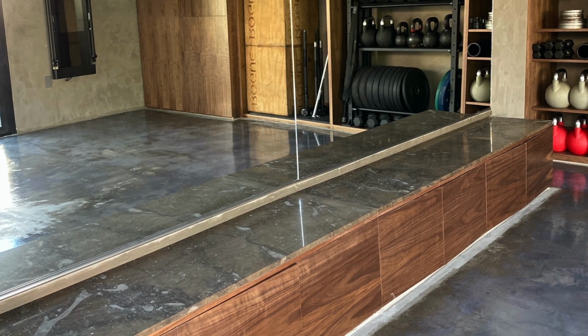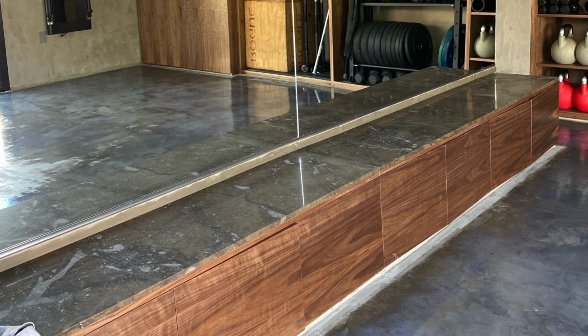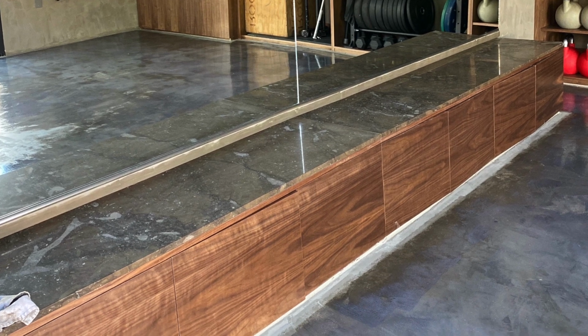So this is another question. What would you have done differently? We put a stone on top of the wooden bench, and what I would have done differently is, instead of it just stacked on top of the wood like this, I would have made a lip that went over.